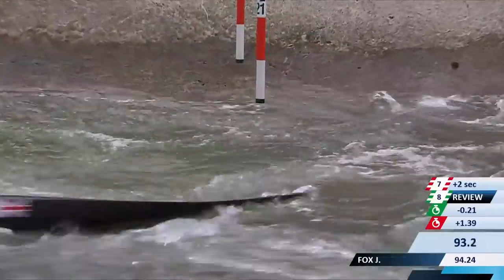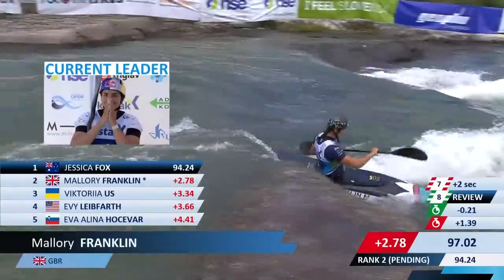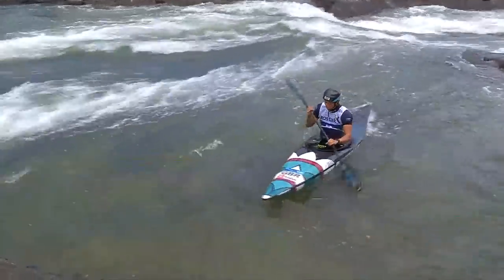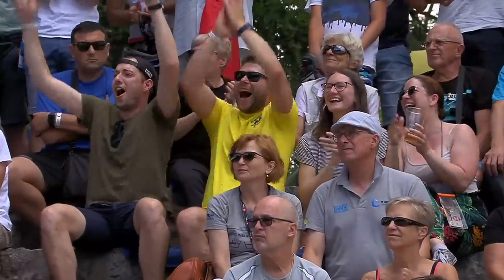That's Jessica Fox of Australia. She's going to be outside of that. But is she going to be in enough of a position for a podium, and into second place provisionally for Mallory Franklin? There is still a review on gate 8 for Mallory Franklin of Great Britain. But provisionally, that's gold for Jessica Fox. 3 gold medals on the trot in this World Cup series.